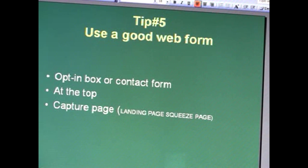Tip number 5. Use a good web form, sometimes called an opt-in box or contact form, and make sure it's visible. When your visitors go to your website, the web form should be seen upon arrival without scrolling down. This is referred to as being above the fold. This can be different with a capture page, also called a landing page or a squeeze page. With this, generally the intent is to drive the eye downward so the visitor reads your information and proposal. Very good.